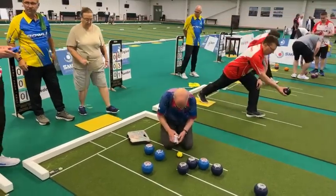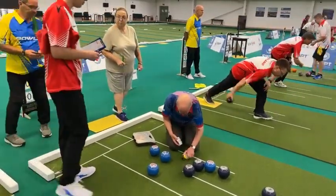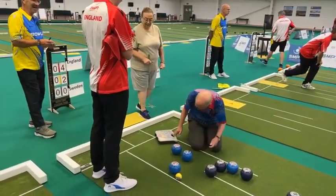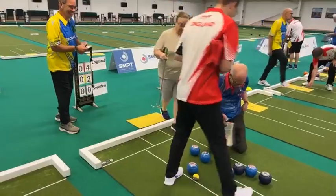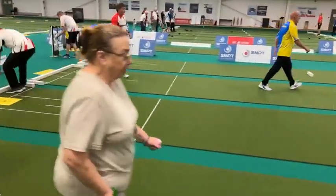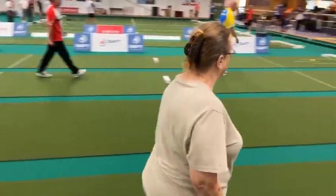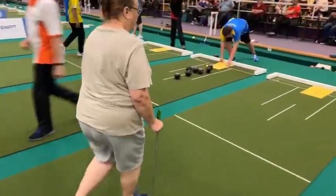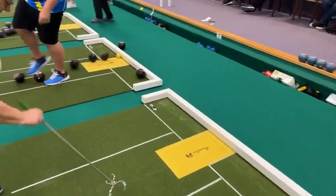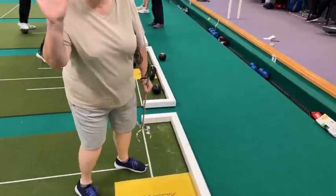Ian doing the measuring, very experienced umpire. It's one to Peter. It's five shots to zero after three ends to England and to Peter and to England. Top quality marker brought in for the day.